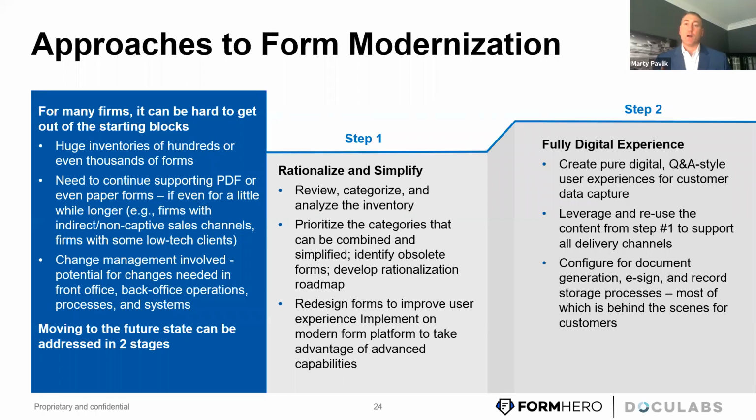What we've seen companies really struggle with is what is the right approach when you're modernizing hundreds, if not thousands, of forms. We've seen companies take a siloed approach and really choose one piece of onboarding for one product. And we're really seeing those types of projects fail because it loses the ability to scale that solution across the enterprise. So what we recommend is only really a two-step process, believe it or not. The first step is really reviewing your forms, getting them categorized into buckets, and then analyzing your inventory. From there, you'll be able to determine your prioritization.